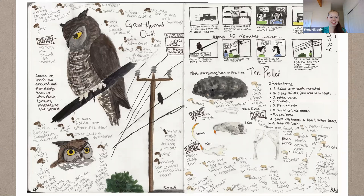But yeah, I've seen many, many great horned owls, but I had never seen it do this behavior, which was really, really cool. Oh, that's neat. Again, you've got a whole series of questions from the pellet, a series of questions from the owl itself. I also like that little behavior storyboard of you and your mom's interactions there.